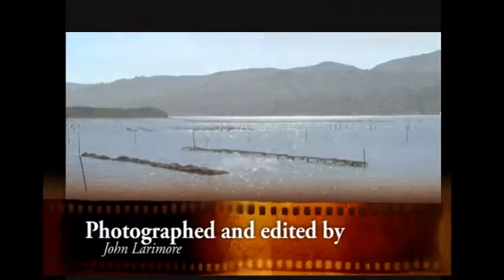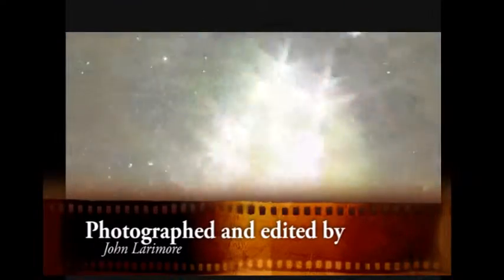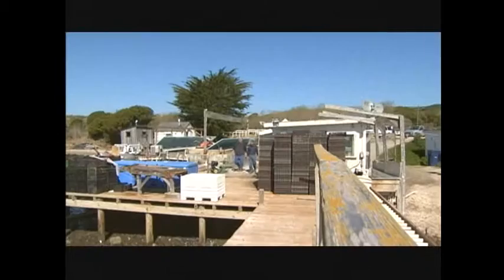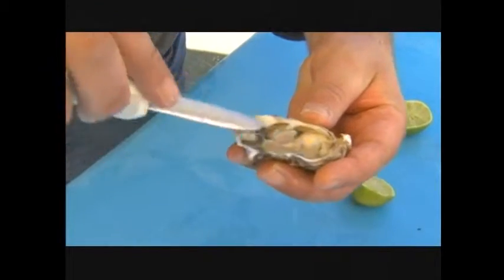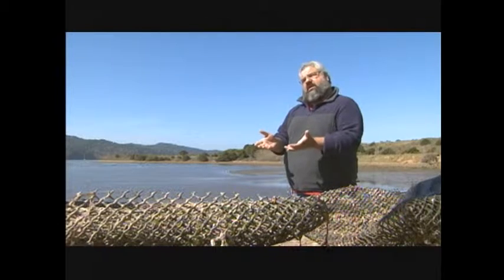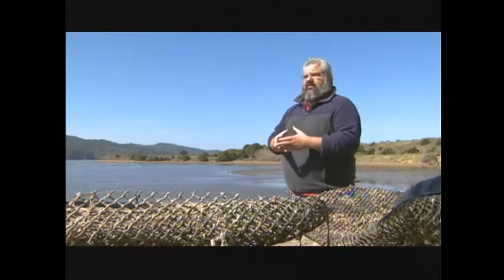When you hear the word farm, this is probably not the first image that comes to mind. But this is a farm, all right, an oyster farm. It's an agricultural product that's also an animal. And every oyster that we sell is alive, and you want it to be alive. You don't ever want to eat a dead oyster.